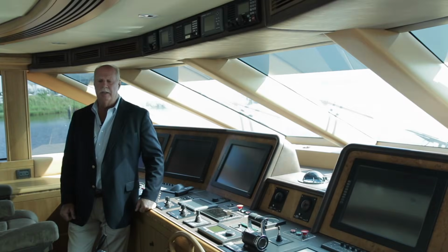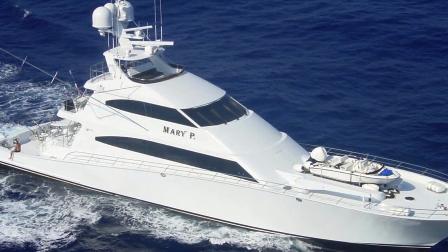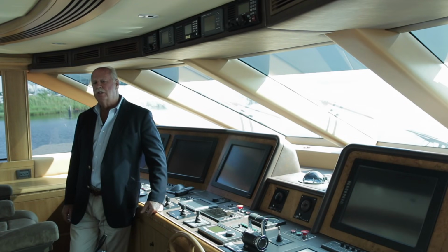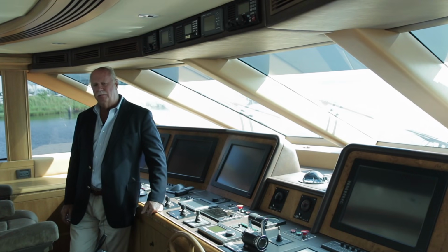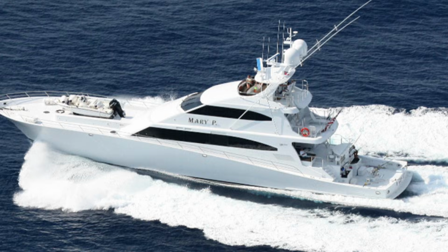Hello, I'm Billy Smith, and welcome aboard the Trinity 122-foot Mary P. She is a custom-built sport fishing yacht. Very quickly, some of the unique features of this boat is that while she was custom designed and built for a very experienced couple, she is the only yacht of this size that is full ABS classed.